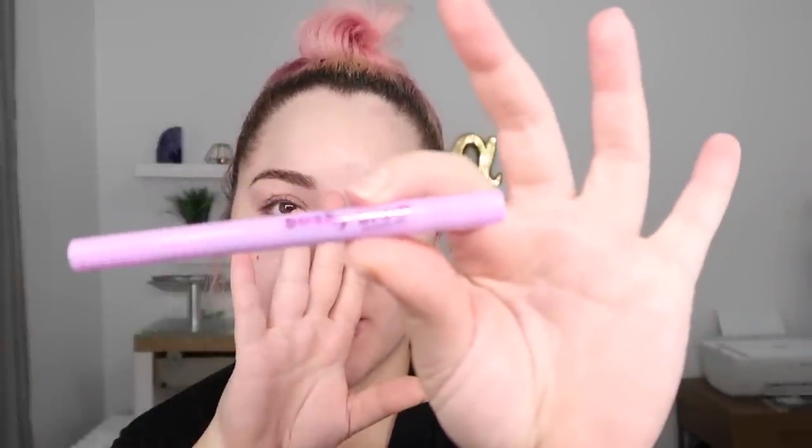Okay, so I have this thing from Lime Crime. It's called their Bushy Brow, and it's like a marker. I actually really enjoy brow marker, so I think I'm gonna try it. I'm going to conceal around my eyebrow first. I've been doing that lately as well.